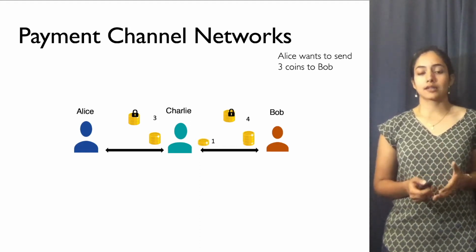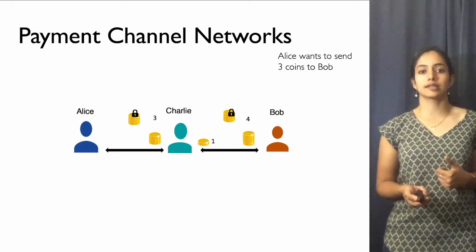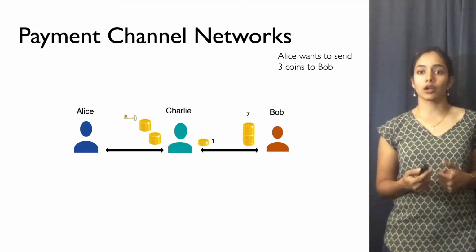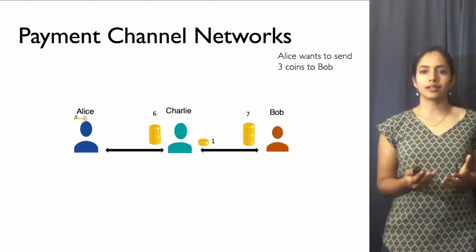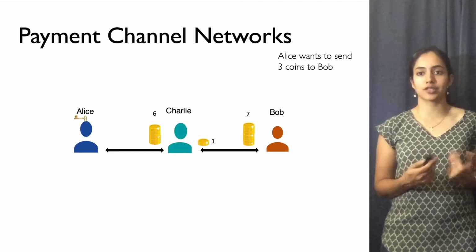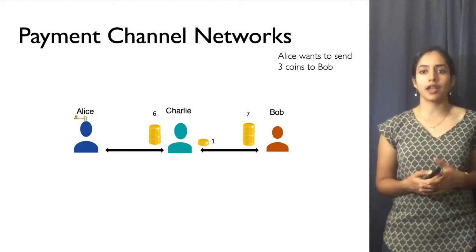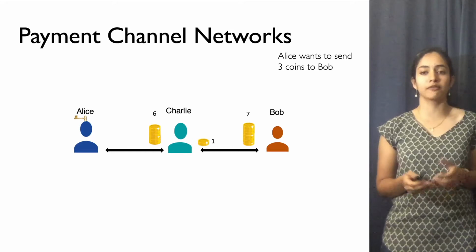Bob, seeing this transaction and realizing that the entire path has set aside 3 tokens, releases the secret key, claiming the 3 tokens from Charlie. And Charlie forwards the secret key onwards to Alice, claiming his 3 tokens from her. The secret key is really any kind of confirmation mechanism depending upon the actual credit network and the trust relationship that just ensures that Charlie can't run away with the money without actually making a payment to Bob on Alice's behalf. But notice that at the end of this process, what has effectively happened is Alice has transferred over 3 tokens to Bob via Charlie.